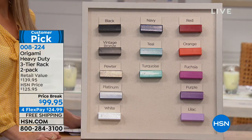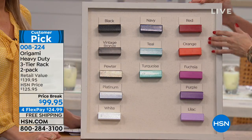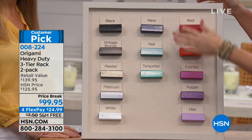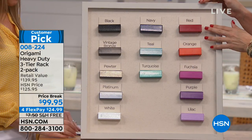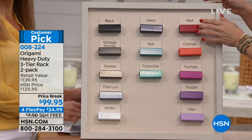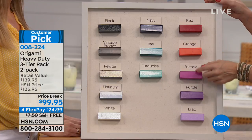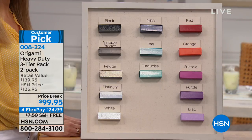Because remember, this is powder-coated steel. You can use these outside. They won't rust, they won't chip, and they won't corrode. And as you're looking at these beautiful colors, also know that because it's powder-coated steel, that color is bonded to the steel. So it's gonna stay this vibrant, gorgeous color for years and years to come. I love it. Exactly.